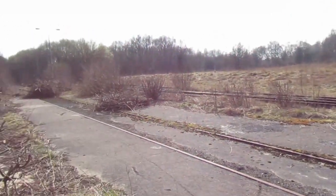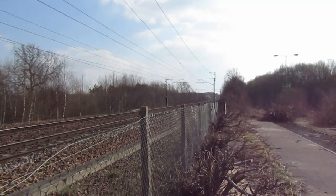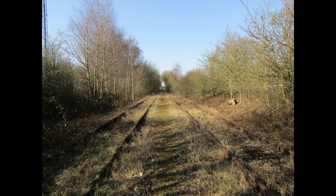In the early 1970s, a huge coal loading hopper was built to serve a nearby open cast mine. This itself was demolished in the 1980s.